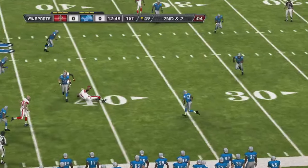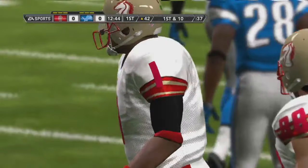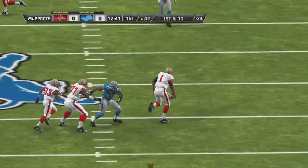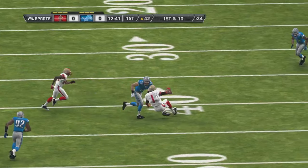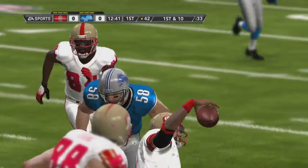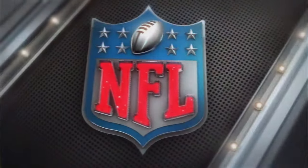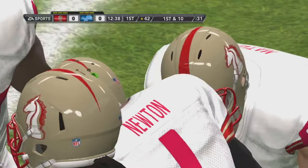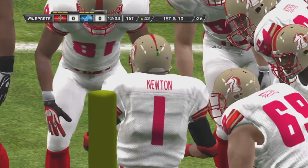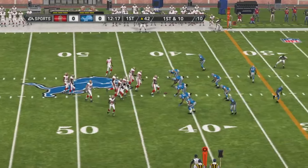Tucks and runs. He's free. Who says quarterbacks aren't athletes? He looked pretty good on that play. Nice job. Found the hole, got upfield, got down without getting injured. Good play. They spot the rock on the 42-yard line.